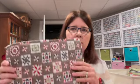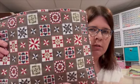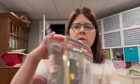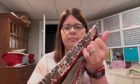This one is also in a project bag that I made myself, and I think it's similar to one I showed last time, which is the kind of the barn quilt symbols, and then just a muted one on the inside. Isn't that pretty? So that is Noah's Ark by Teresa Wentzler.